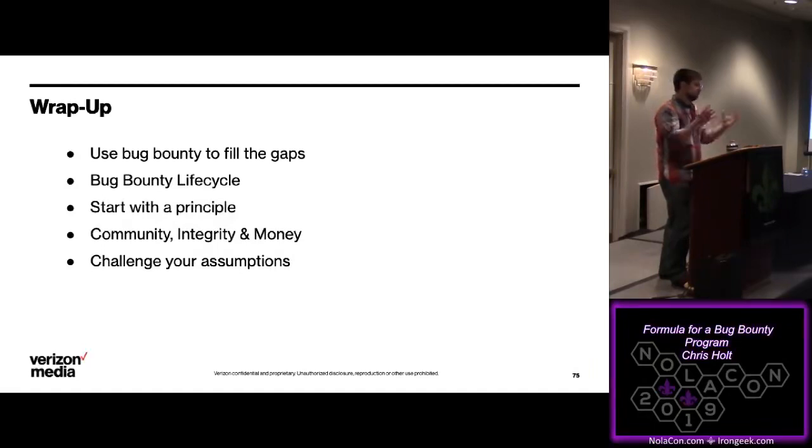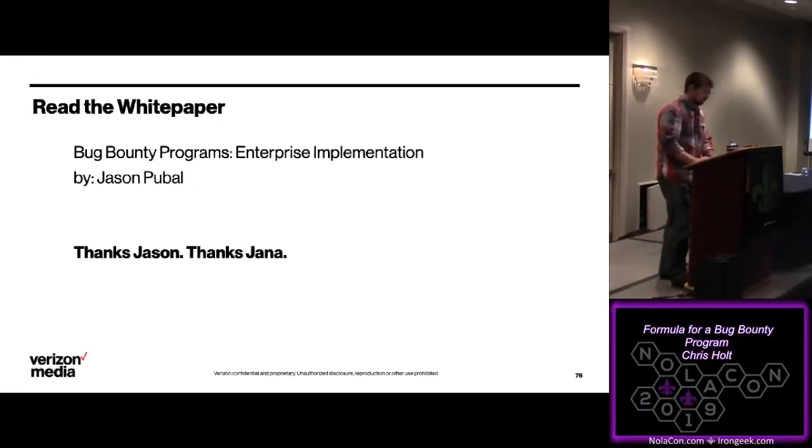Bug bounty right now feels extremely volatile. I don't know if that's accurate or not, but that's my assessment of it: the whole space feels like it's moving really fast. It's changing at a rapid pace. So, again, this is what we know at the time. Things might change in the future.